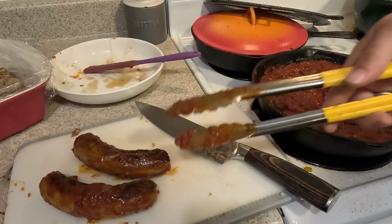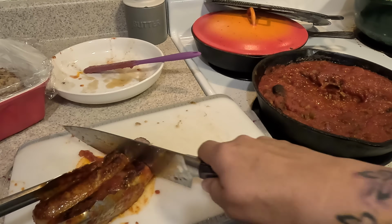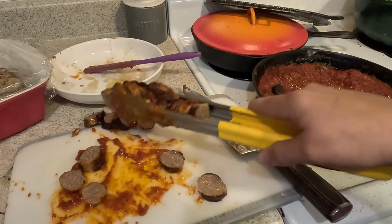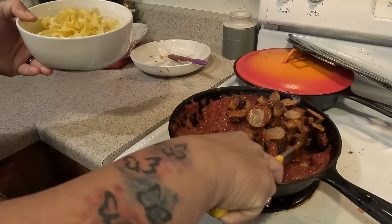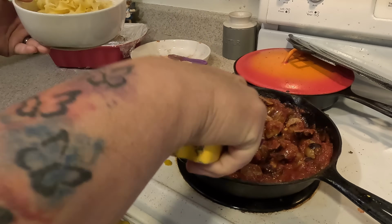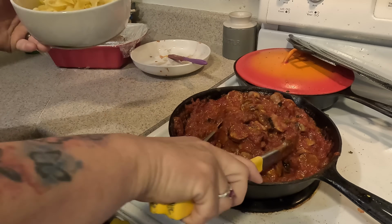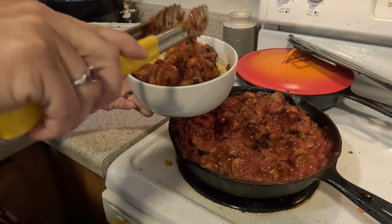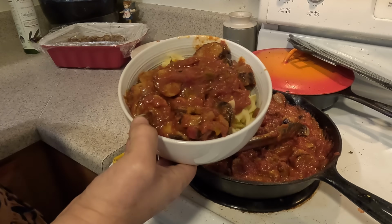Alright, this has been sitting for a little bit. I'm going to pull the sausages out and we're going to cut them so they're a little easier. Got some of my egg noodles. Our sausage is all cut up. Make it easier on everybody. Ooh. Alright, let's give it a try. Looks pretty good to me.